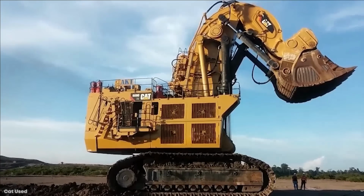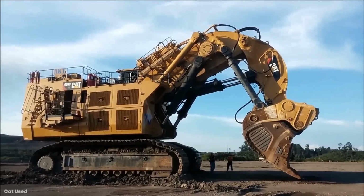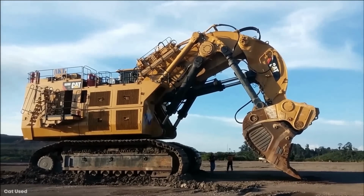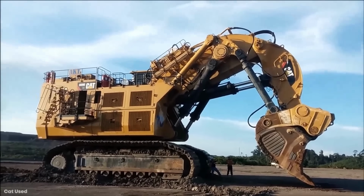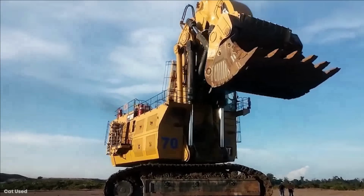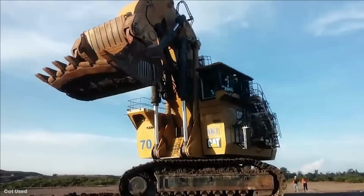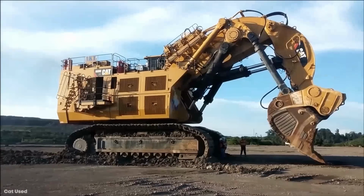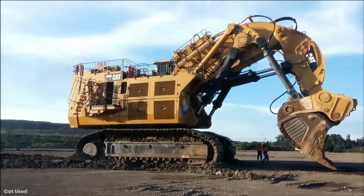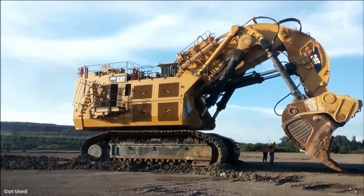In addition to its twin-engine design that ensures that the 6090 FS can continue to operate even when one of its engines fails, the 6090 FS has an operating weight of 1102 tons, a bucket capacity of more than 100 tons, and a bucket loading capacity of 68 tons. That means the bucket can be filled completely with material. In a nutshell, the shovel is 44 feet or 13 meters tall, and it is Caterpillar's largest shovel that can lift such huge weights with just 4 passes.